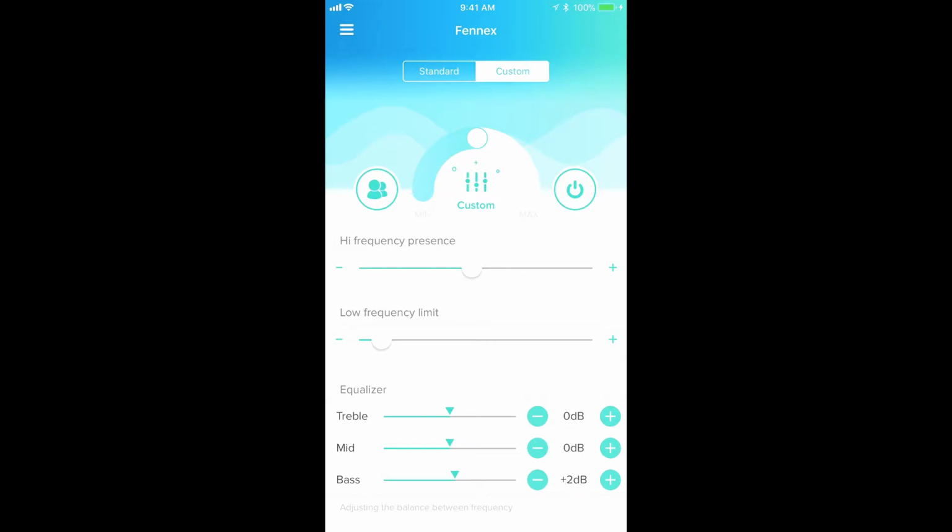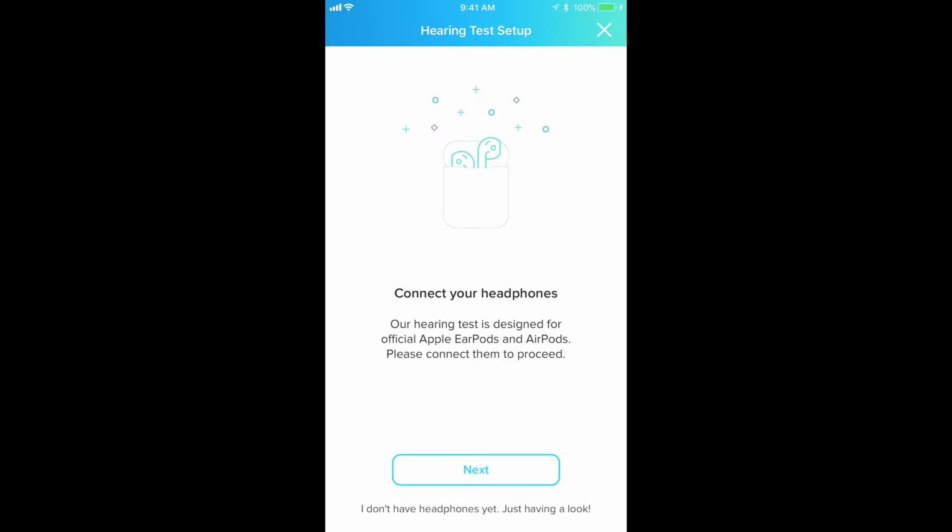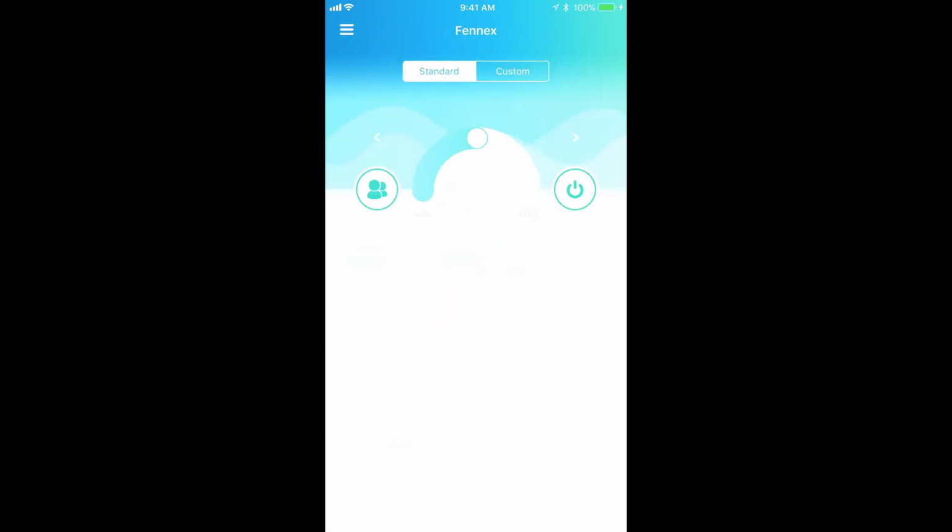So the great thing is let's say you're out someplace and you're in a room where it's noisy and you want to be able to hear better. You can hear better. This little looping thing over the top is your volume control. So you can turn it up. Now you don't want to turn it up too much because you'll get feedback. It really does crank it up, and it kind of hurts your ears. Back to the app.